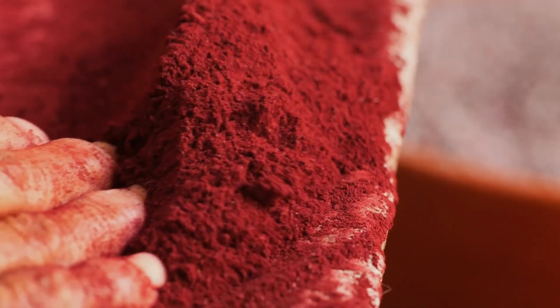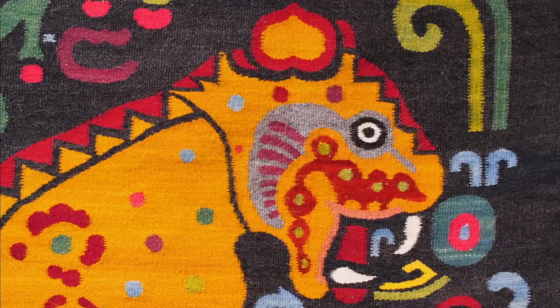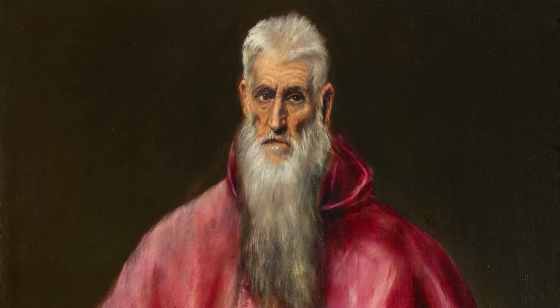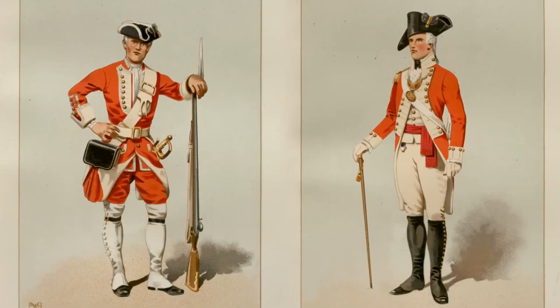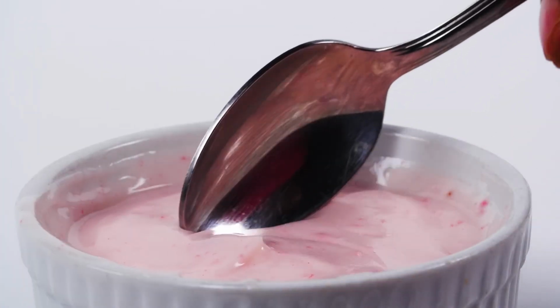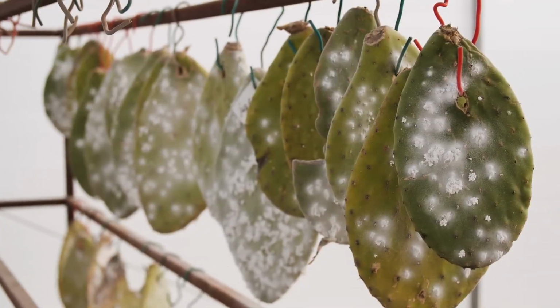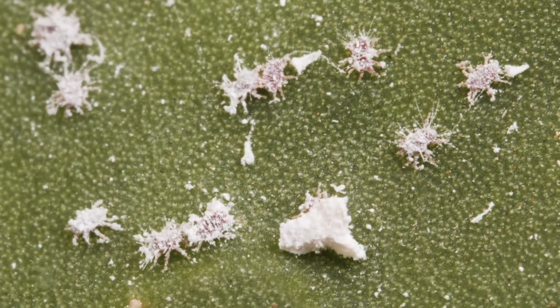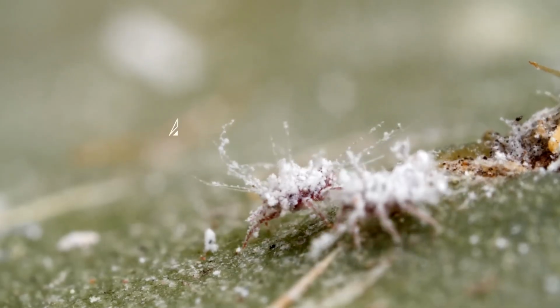You've seen this brilliant red before. In textiles, world-renowned paintings, even in the red coats once worn by the British Army. In fact, you've probably even tasted this color. And it all comes from an insect, deeply rooted in the history of Oaxaca, Mexico. Cochineal.